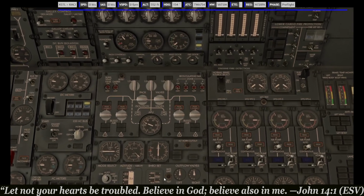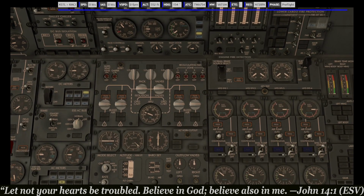All right, barometric pressure. The heck did I say it was? I think I said 3011. 3011. So let's set that. Hang on, let me get my bearings. Here's where I was going. Right there, one notch up.